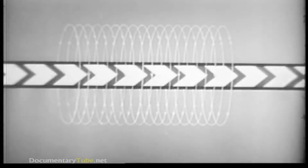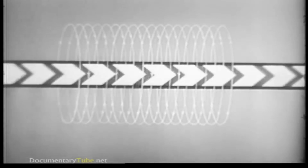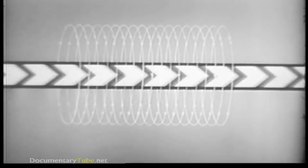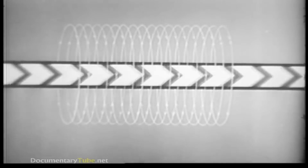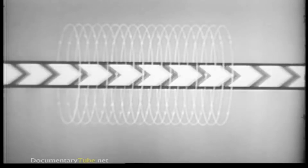This is going to be the north pole of the loop as soon as current begins to flow. When we place the north pole of the wire loop near the north pole of the bar magnet and turn on the current, the loop starts to rotate because its north pole is repelled by the north pole of the bar magnet. At the same time, similar repulsion is taking place at the south poles.